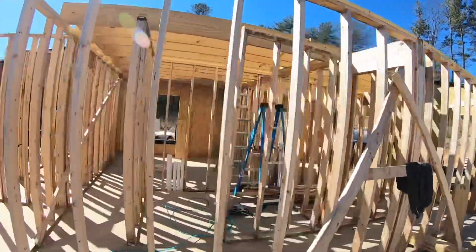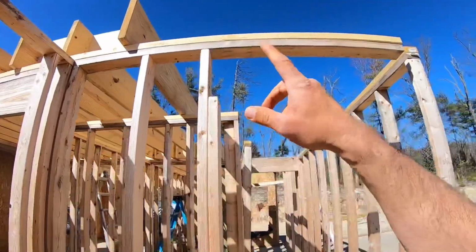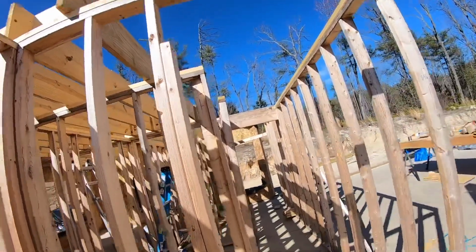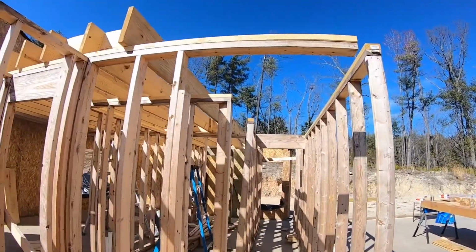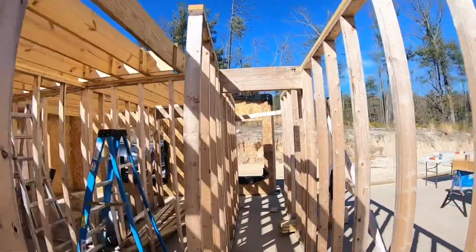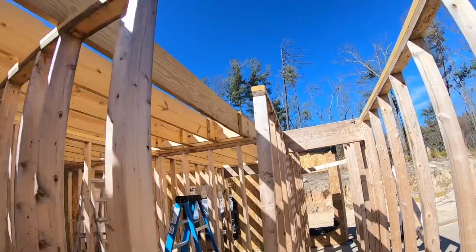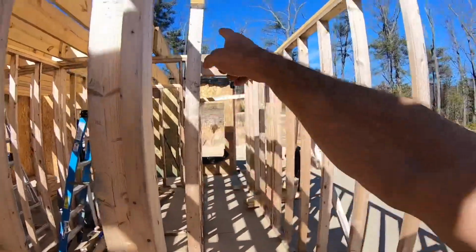Now, originally we were going to have joists that sat on top of this wall. I'm going to be putting the header back in here. I had to cut it out to make room for the joist that goes in. You can see this wall is crooked. I'm going to be taking it apart and replacing the top plates so that they extend all the way across, because this wall is going to be going all the way to the ceiling.